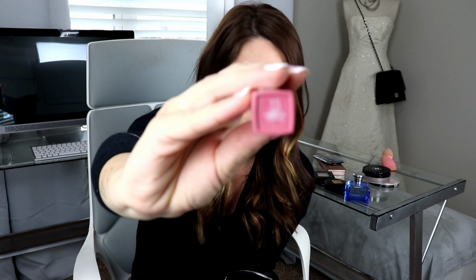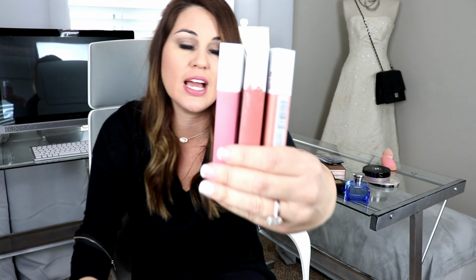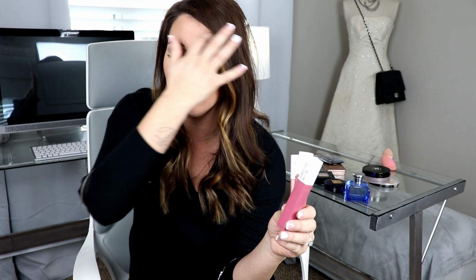So I have 3 different colors. This one's like a pink, and it's Lover. I like to mix it with just one of these lighter colors. If I'm going to be on camera, this pink isn't bad, but in real life, it's super bright. And so I've tried these. I even have a red, but they are all great. They last all day long. Like at night, I'm literally scrubbing it off.